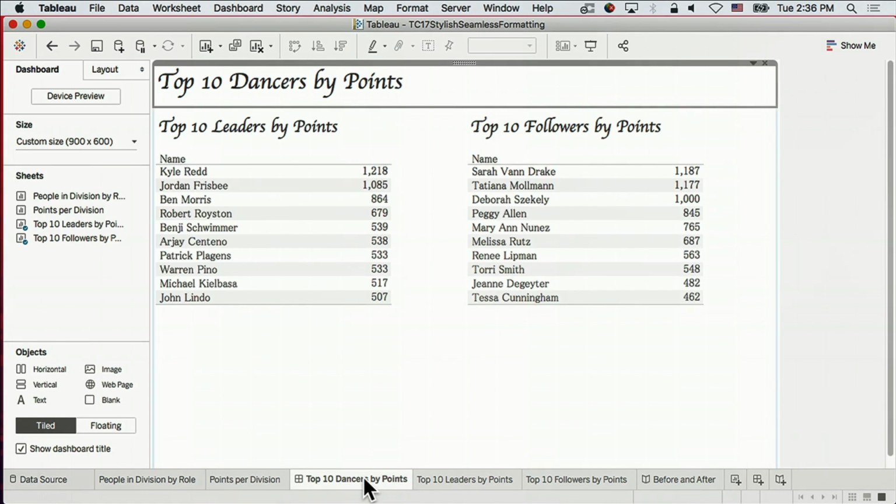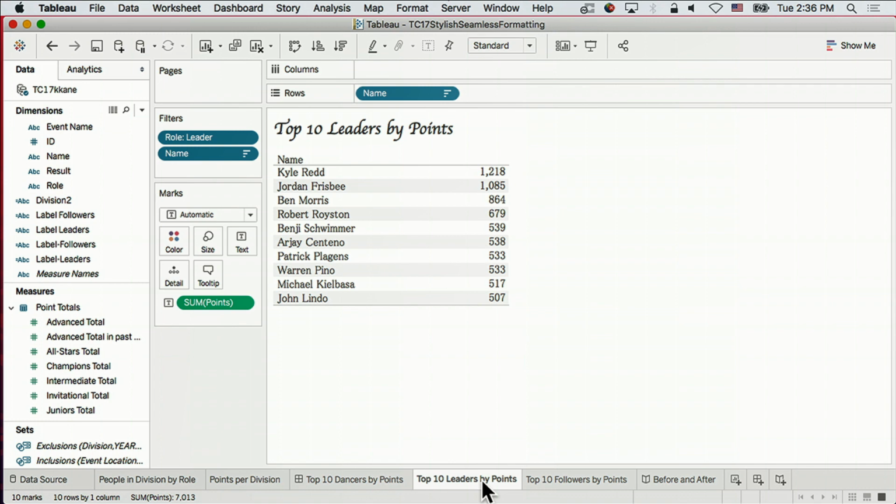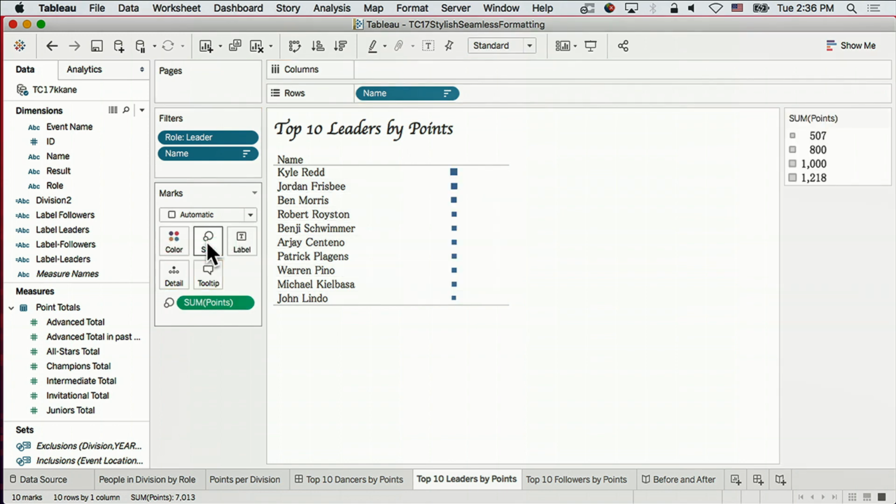So this is a dashboard, and it needs a lot of love. So let's start on the sheet. So let's start at top 10 leaders by points. And I think that this would look better if instead of using a number, we used a size that grew. So I'm going to drag the sum of points to size. Let's make this a little bigger.